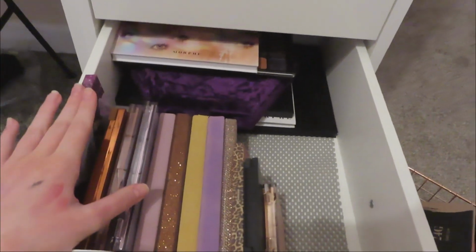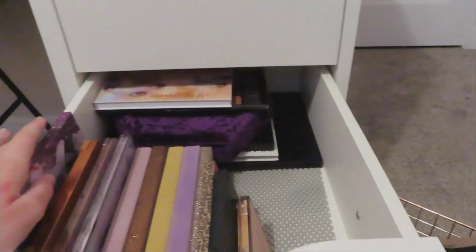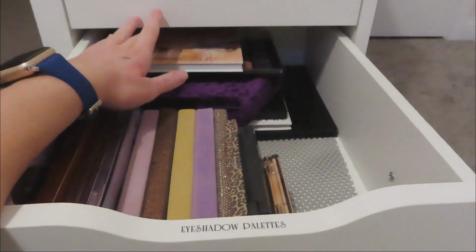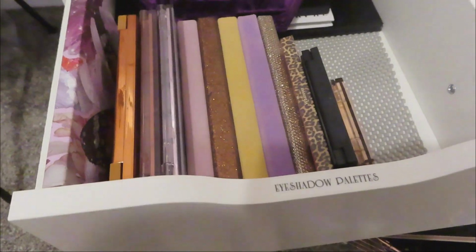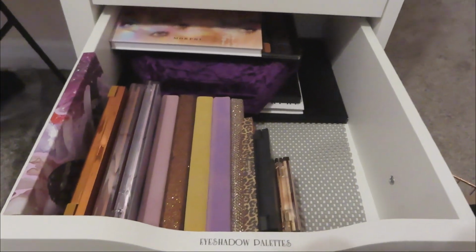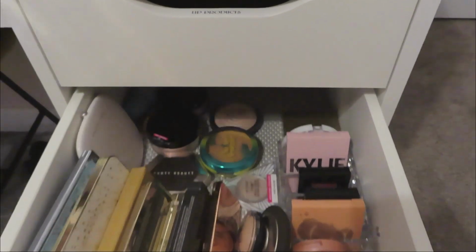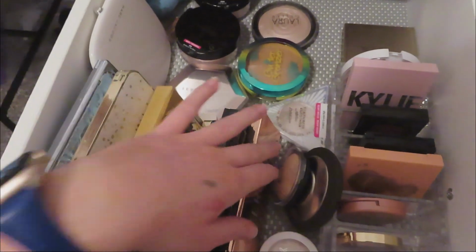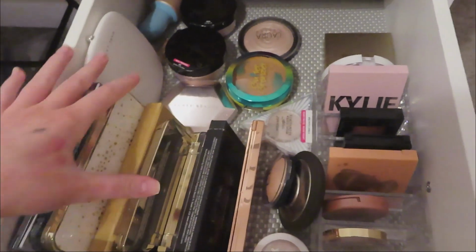It does look a lot better now that I have it organized. You can actually see a little bit at the bottom of the drawer. There's some space in here, like it's not so full. So I feel pretty successful. I'm gonna go ahead and show you guys an overview of all the drawers. So this is the cheek products drawer. Again, it might get rearranged a little bit. I just was trying to get it like kind of all in the same area.